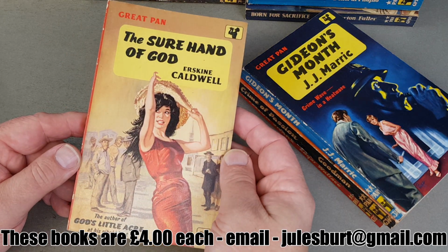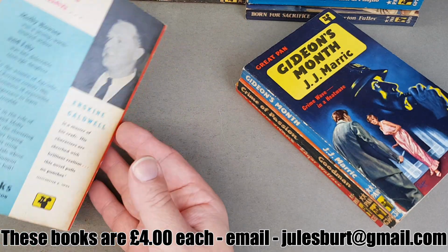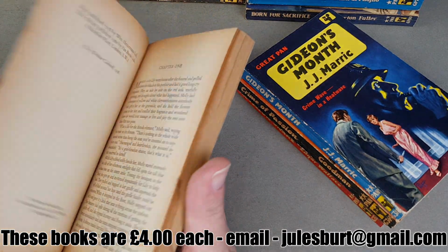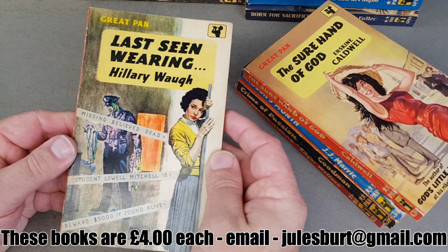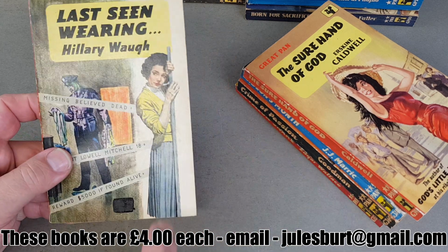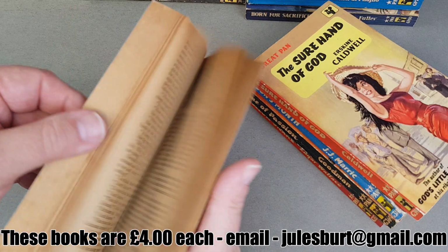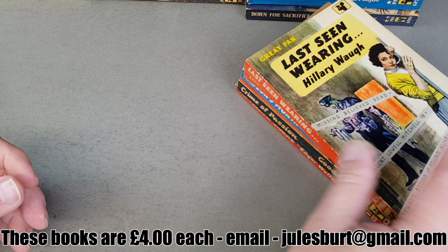G392, Shorthand of God, Erskine Caldwell. Got a little water ripple running through it. Last Seen Wearing, Hillary Waugh, another copy of this. It's got the price inked out, G410. So not as nice as the other one we saw, but still nice.